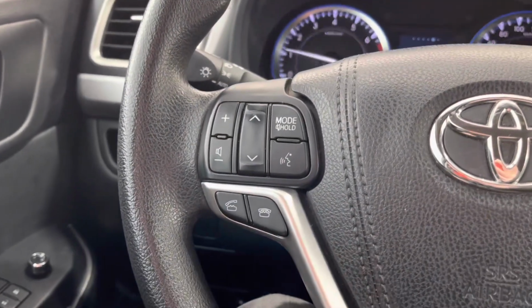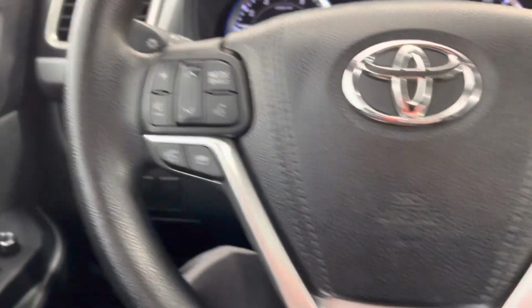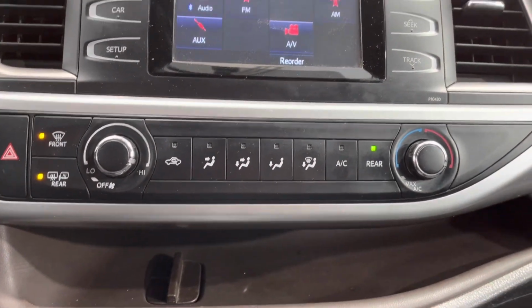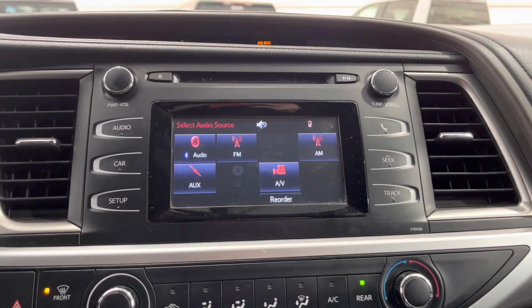On the left side of the steering wheel, you can see our hands-free and audio controls. And on the right side, you can see our dash controls. In the middle is our climate control system. Right above that is the infotainment system.